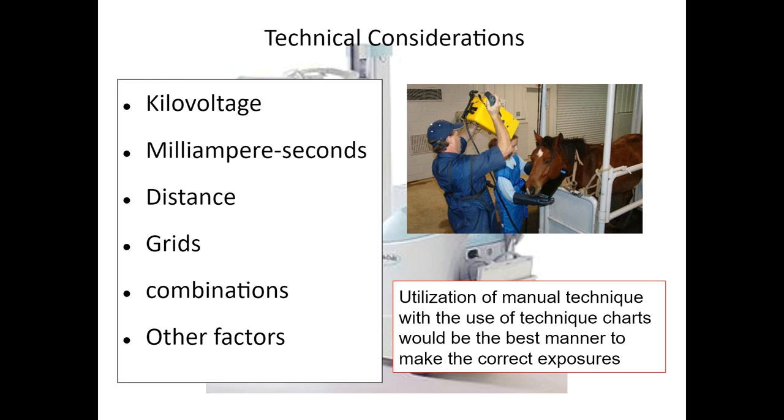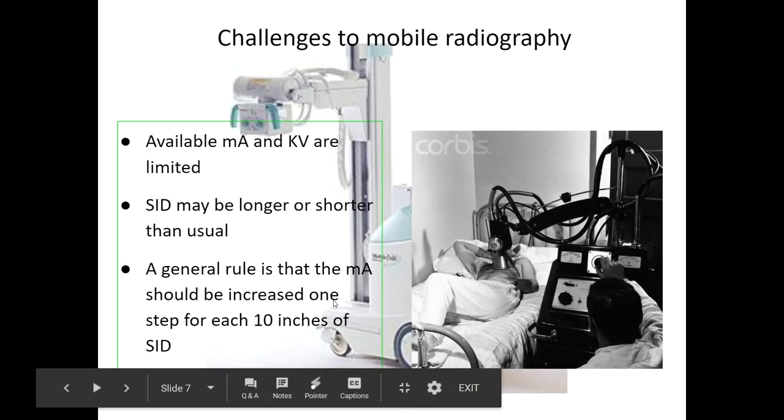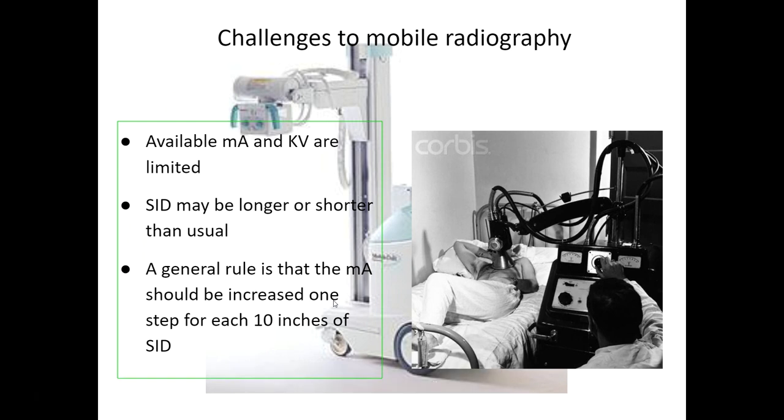So grids are very difficult to use with portables because you have problems of alignment, but also if you're out of focal spot distance, you can have the same kind of problem. Most of the grids that we use are known as focused grids, meaning they have to be used within a certain SID. And other factors like gowning up and gloving up and all sorts of things we have to do when we do portables. It's just hard.